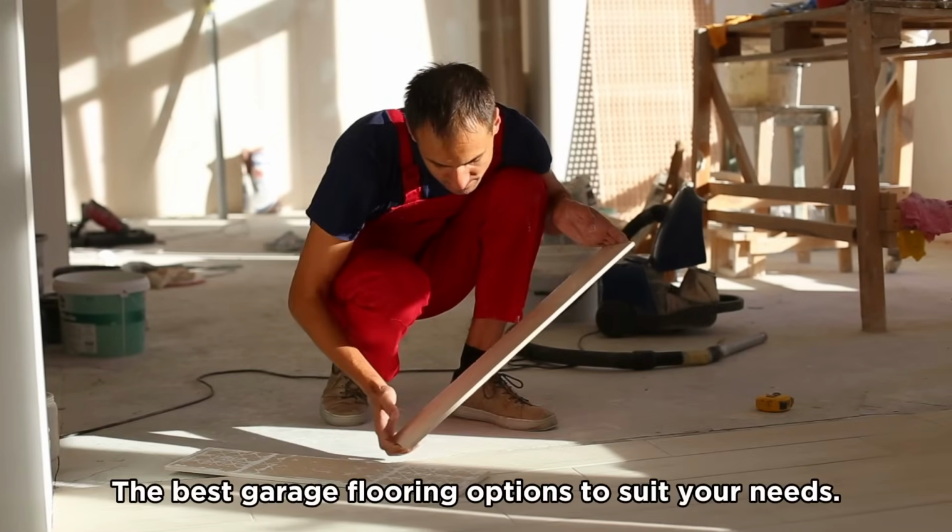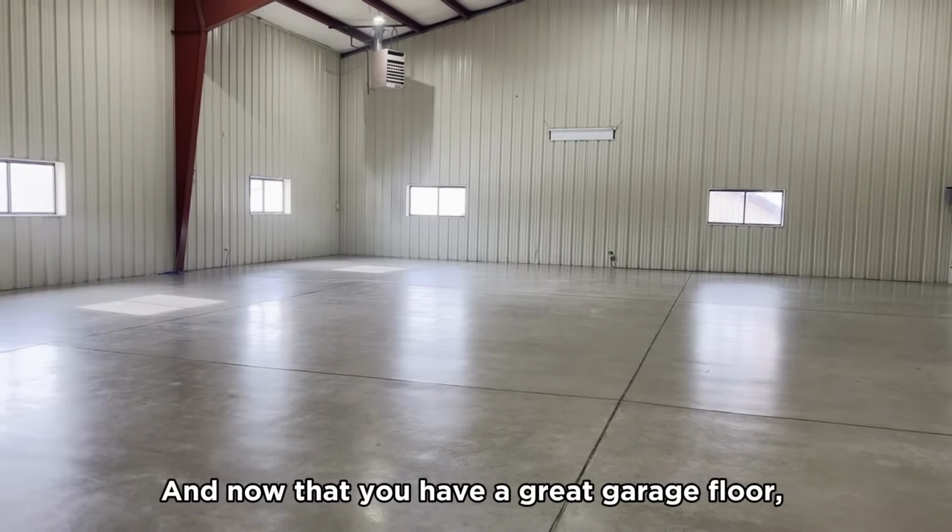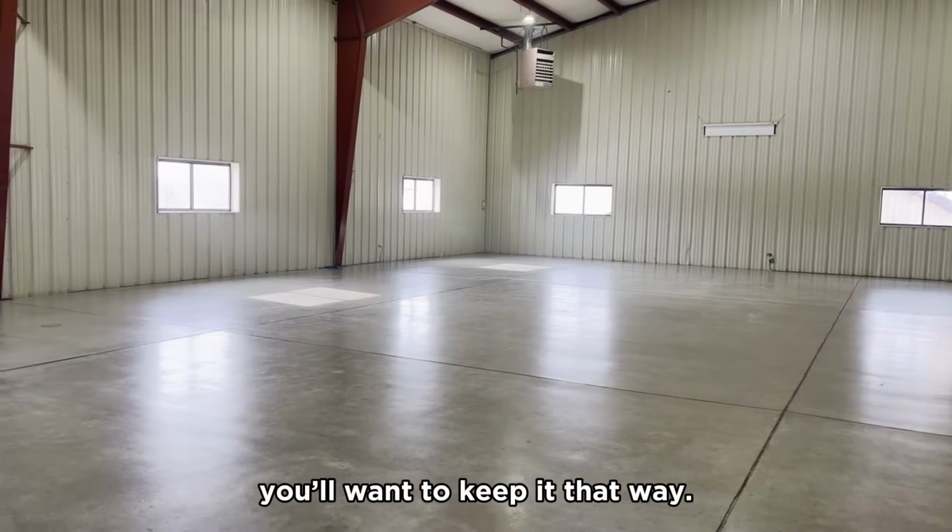There you have it, the best garage floor options to suit your needs. And now that you have a great garage floor, you'll want to keep it that way.